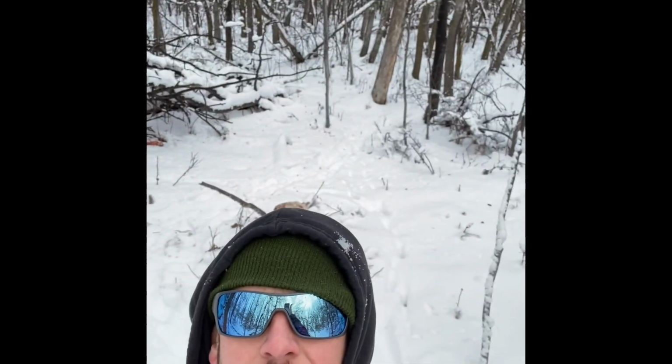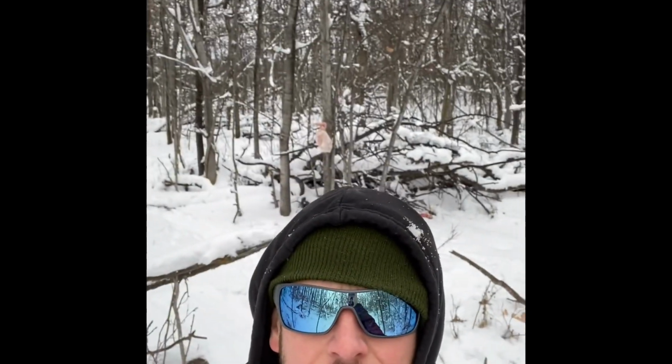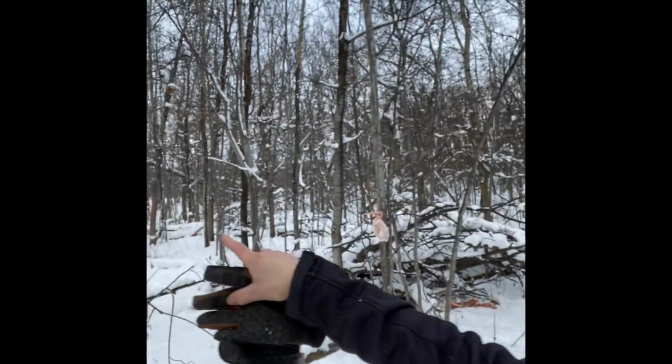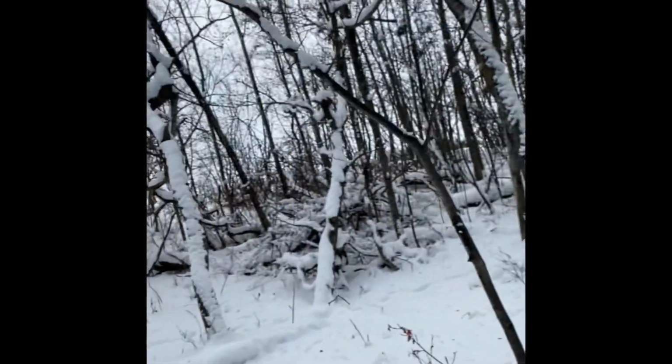Just finished up here at my other bait station that I just made, a new one. Got some bait hanging in the tree right there, bait right there. Snares all throughout. Got nothing over here though, so I ran out of snare supports, but that's the way it goes. Gotta go get some more for next time I come out.